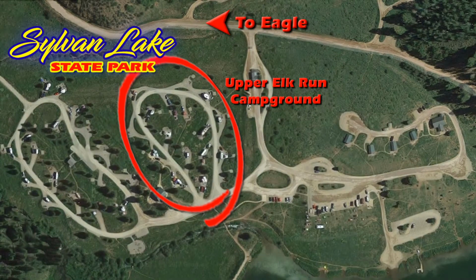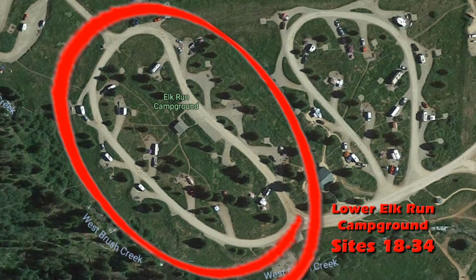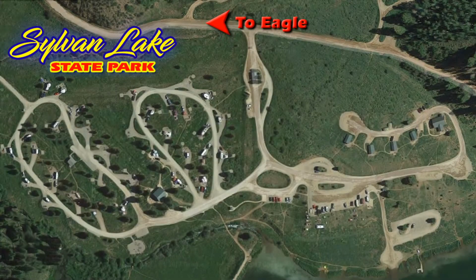Now moving to the left of the screen here, we've got the Lower Elk Run Campground. The Lower Elk Run is sites 18 through 34, and it's the same thing as the upper. They've got the pull-through sites around the outside, the back-end sites toward the inside. The sites are on soft gravel, fairly level for the most part, and of course, no hookups. Next, we have the Fisherman's Paradise Campground.